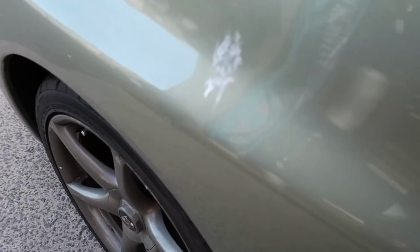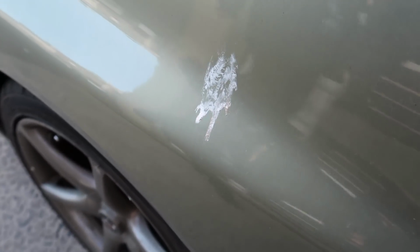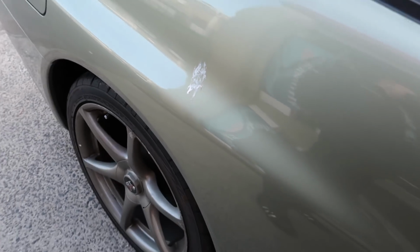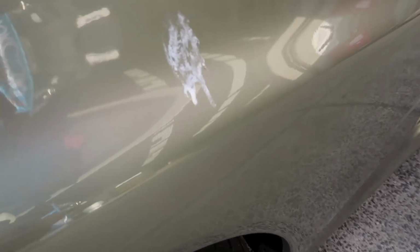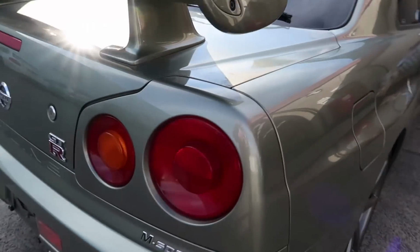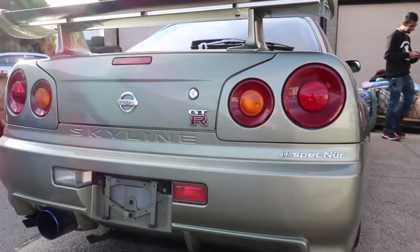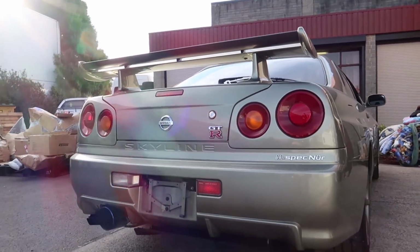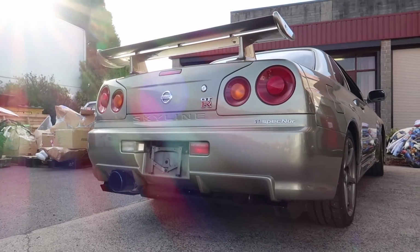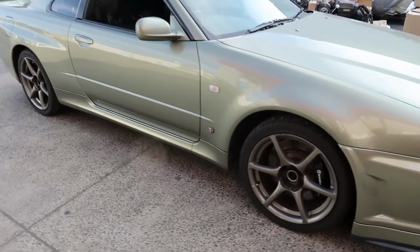Did that come from Japan as well? It's legit JDM bird shit. I'll scrape it off and resell it. What is this? Blasphemy. Oh my god. Oh my goodness. Is that going to be the thumbnail? That's the thumbnail.